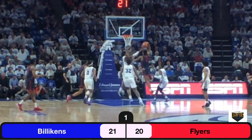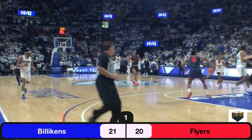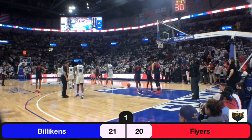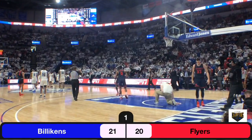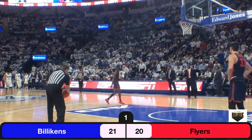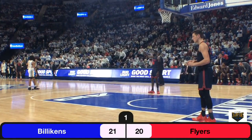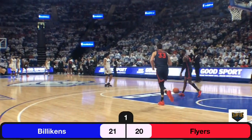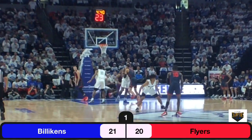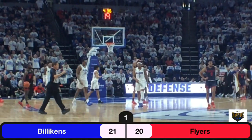And if Dayton Flyers come up with it to the basket, went to dunk. Block, block by French. To the basket. And it's a charge on the Billikens. Flyers get the ball. Flyers bringing it up. Billikens up by one, 21-20. Offensive foul, it goes back to the Billikens.